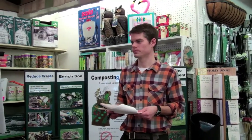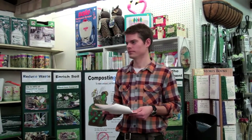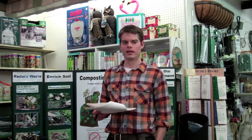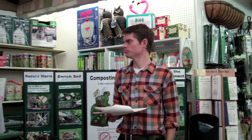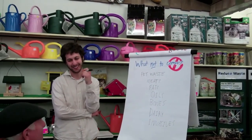Are there any foods that are so heavily treated with pesticides that you don't want to put the peels in? Like oranges, I'm thinking, or even grapefruits. They're just so loaded with stuff on their skin. Yeah. It's like, well, if you put it into your body... But you don't eat the peel. Yeah, you don't eat the skin.